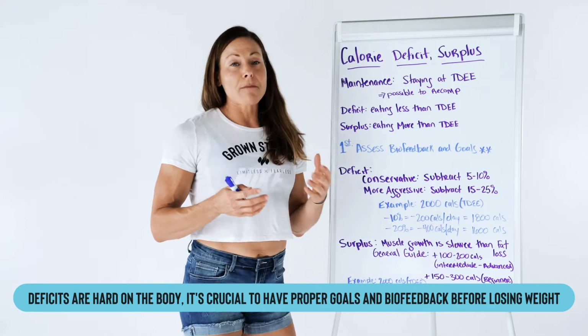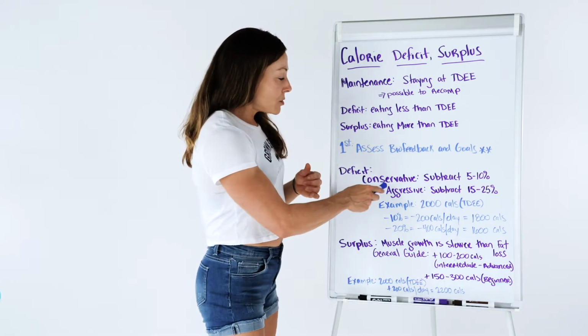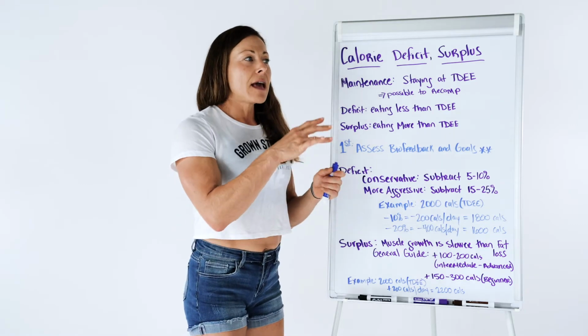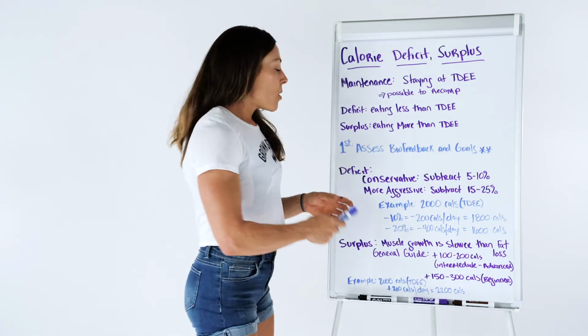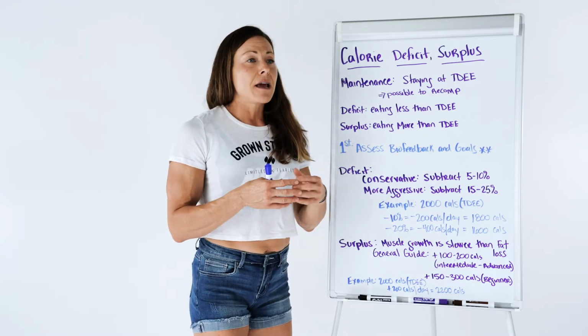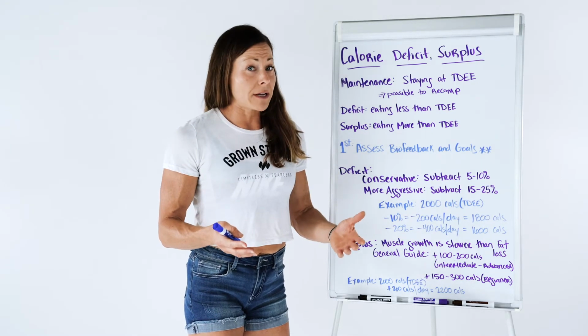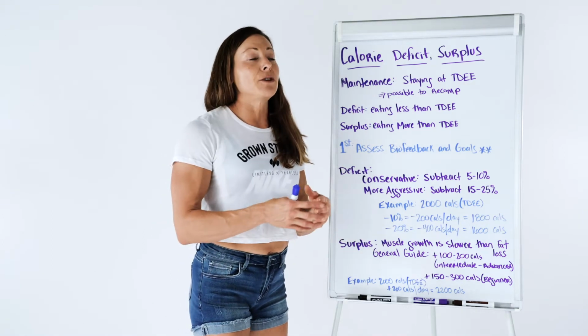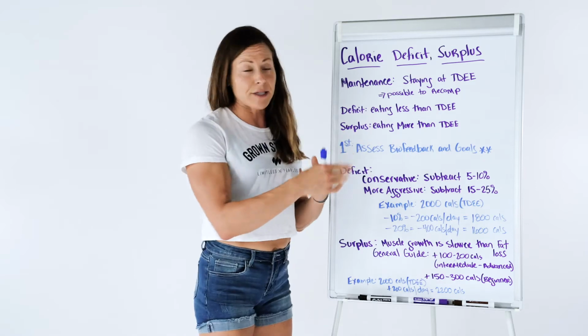When we go and talk about the deficit, you want to decide, do you want to be a little more conservative and have it take a little bit longer? Or do you want to be more aggressive? Now, this would be something that maybe you go for a shorter period of time and you see a little bit more weight loss or fat loss, and then you take yourself back up to a maintenance.